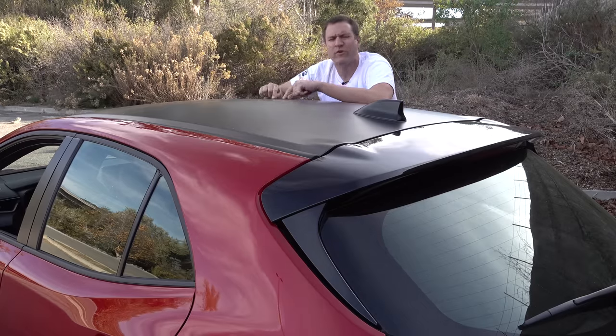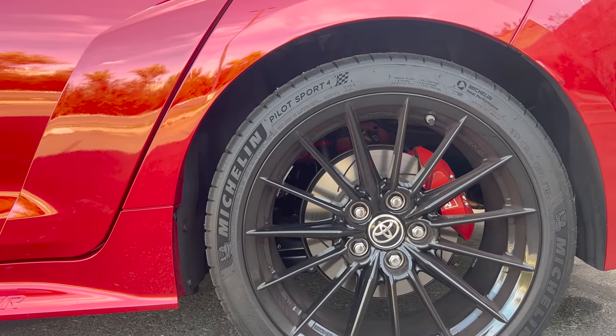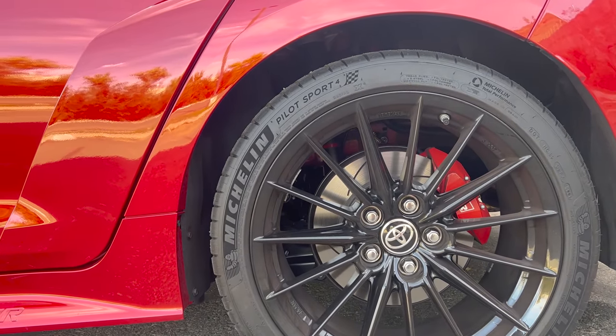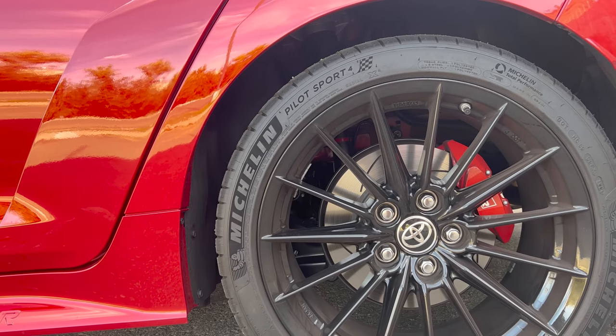Now, beyond that, the Circuit also adds more rigidity compared to the Core, so in theory, it's going to handle better, and it adds Michelin Pilot Sport tires, which is a serious, grippy, high-performance tire that will also help to improve its track performance and handling compared to the base model Core version.